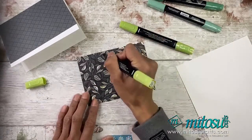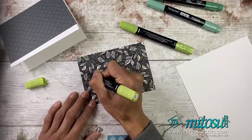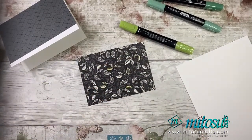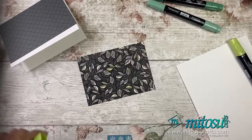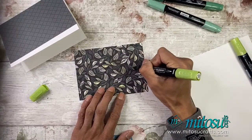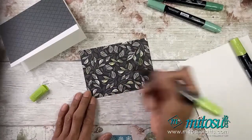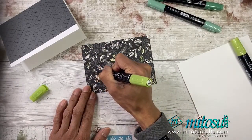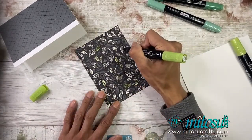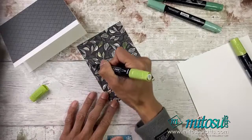This is running out, I think. Oh well. But I am going to tear this up, so I'm mindful where I'm actually coloring. So that's done. I've got other colors, so moving on to the darker one. And because it's a black base, you don't have to be really careful how you color, because you can't really tell, unless you really look. And I quite like that it's got the Basic Gray on there as well.